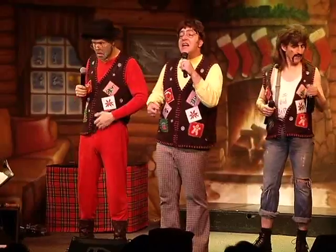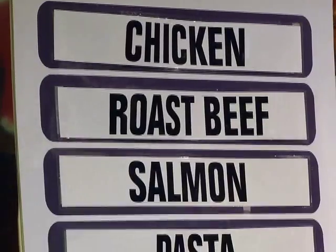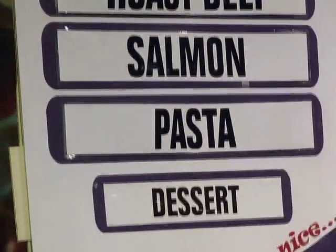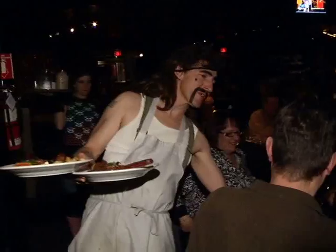The Giggle Dam Theater not only makes your belly hurt from laughter, they fill it up too. Salmon, three beef salmon. The theater's four-course meal is a large part of the audience experience, with the cast taking and serving the orders. Here's roast beef for you.